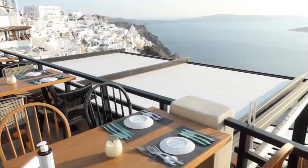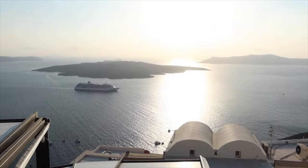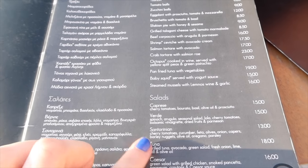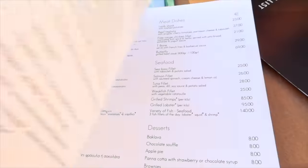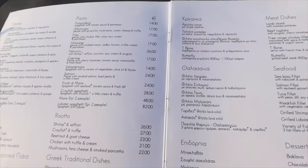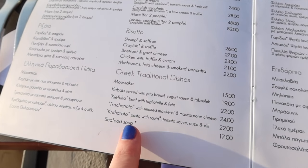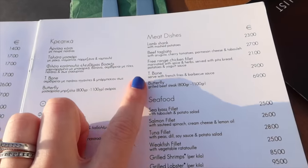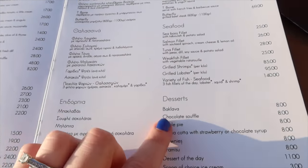So we've just got here, and this was our reserved table. So we're gonna have a beautiful view of the sun setting. Right, what do we have? We've got salads, some appetizers, pasta, risotto, Greek traditional dishes, moussaka, meat dishes, lamb, beef, steak. Oh, they've got baklava for dessert.